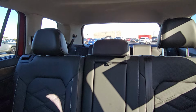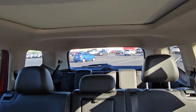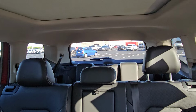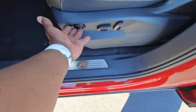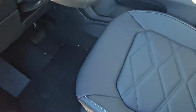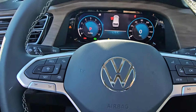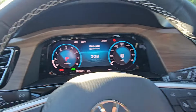This is a bench setup on this one. 3 adjustable headrests back there, and then in the third row there's 2 headrests back there that you flick up with the flick of a wrist. It's a 7-passenger setup here. Stainless steel scuff plate right there. Power lumbar right here. Forward, back, up, and down here. Seat back adjust here. And as we climb inside, let me turn this fan down here, guys. So we're going to turn that down a little bit there.